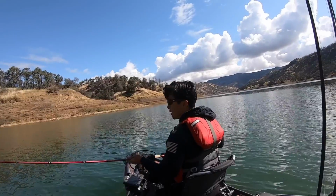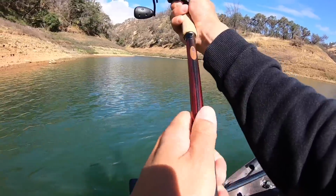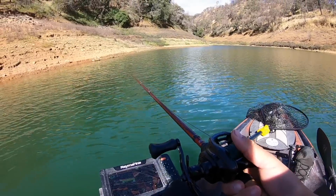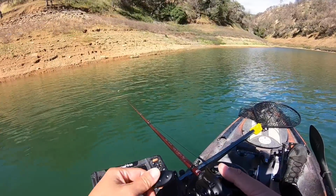Oh! Oh my God. These fish know when I'm not paying attention, I swear to God. Little spot just came up and tried to smoke this thing. Well, I guess even the little ones want this too, and are willing to take a swipe.